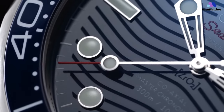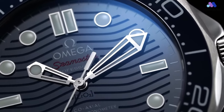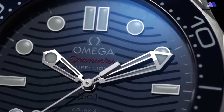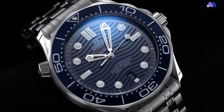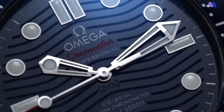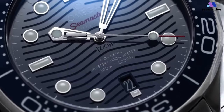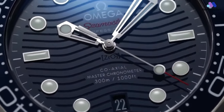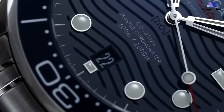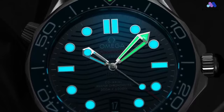This relationship began when Pierce Brosnan wore the Quartz Seamaster Professional 300M in GoldenEye. Since then, the Omega Seamaster Diver 300M has become even better with the coaxial 8800 movement. This watch has a rich history and is one of the best luxury divers with a lot of cool factor. The Omega Seamaster Diver 300M is an excellent choice if you're looking for a luxury dive watch that is also good value for money and a legitimate rival to the more expensive Rolex Submariner.